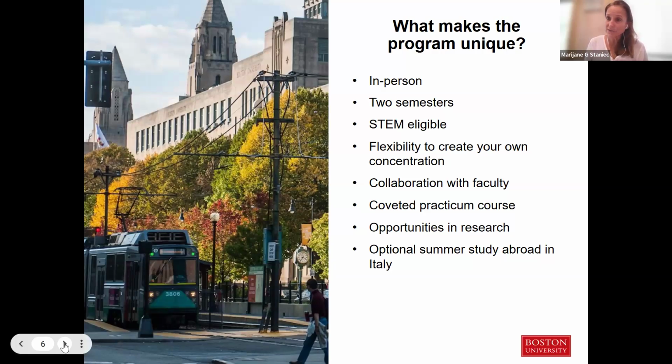There are opportunities for those of you who might be interested in research to work with one of our research professors. We also have an optional summer study abroad course that takes place over the span of 4 weeks in Italy. And that course is taught by two of our own nutrition professors, Dr. Quattromoni and Dr. Salji Blake. We have more information about this program on our website as well.